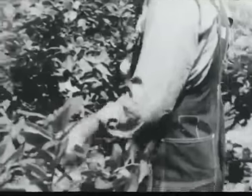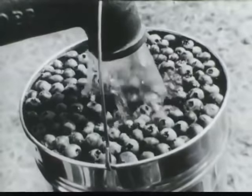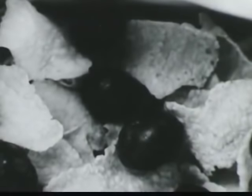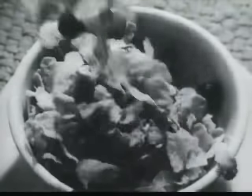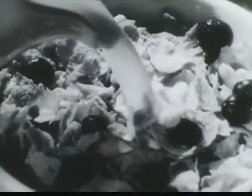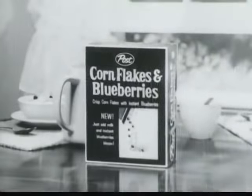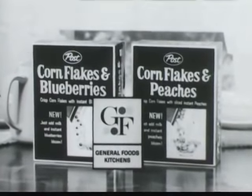If you had a pail, and it was always summer, you could pick big, juicy blueberries and have them for breakfast whenever you wanted. Well, you can have them now, because Post has taken blueberries, fresh freeze-dried them, and put them right inside a box of cornflakes. Post Cornflakes and Blueberries. Crisp cornflakes and tasty blueberries. A splash of milk and the blueberries get juicy again. Hey, the milk's getting blue. Blueberries so juicy they even turn the milk blue. Blueberries right inside a box of cornflakes, so you can have them whenever you want them. You don't even need a pail. New Post Cornflakes and Blueberries. Try Post Cornflakes and Peaches, too. Another fruit-in-the-box cereal. Both fine products of General Foods.